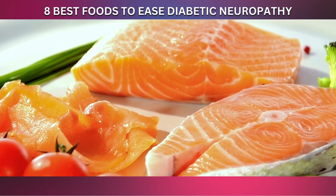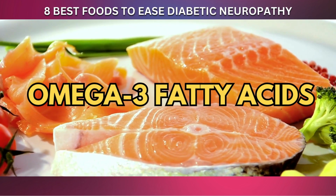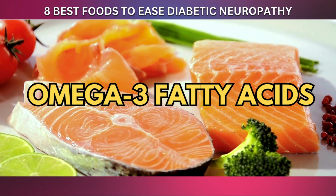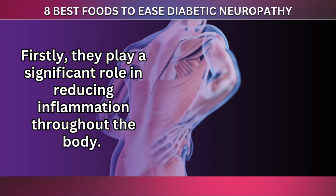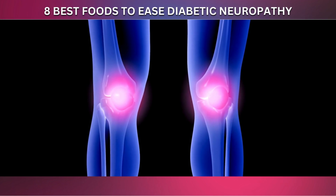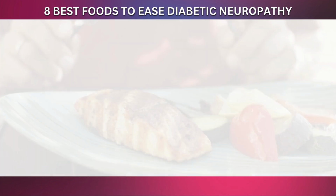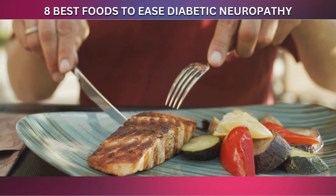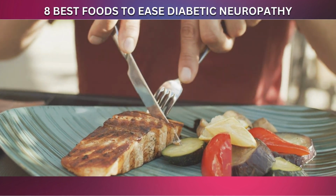Fatty fish like salmon and sardines are exceptionally rich in omega-3 fatty acids. Omega-3s are crucial in managing diabetic neuropathy for several reasons. Firstly, they play a significant role in reducing inflammation throughout the body. Inflammation is a common factor that exacerbates neuropathic pain and discomfort. By incorporating omega-3 rich foods into your diet, you can help mitigate this inflammation, thus easing neuropathy symptoms.